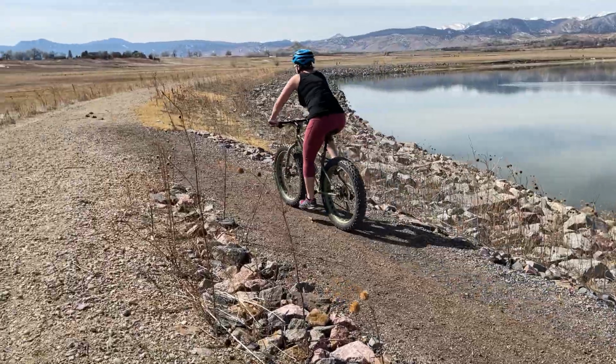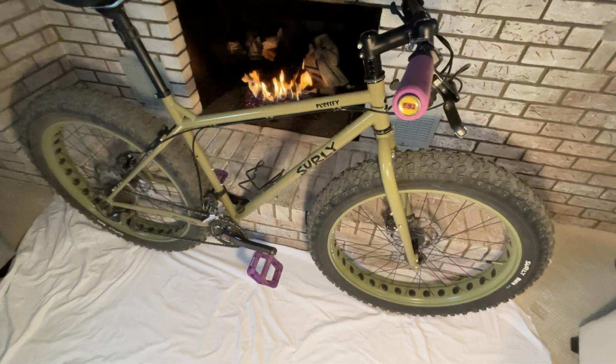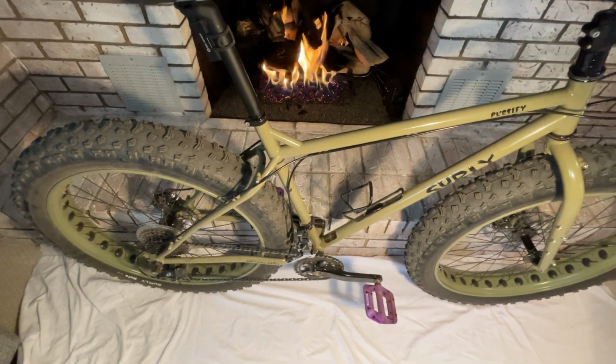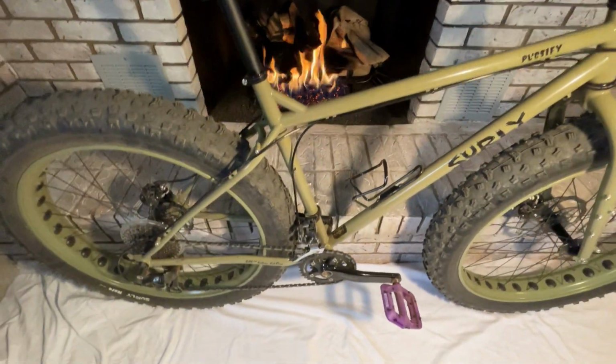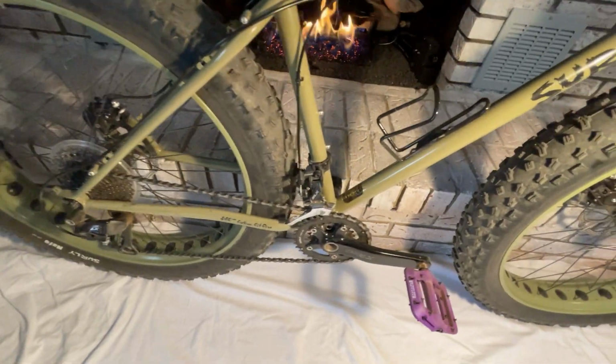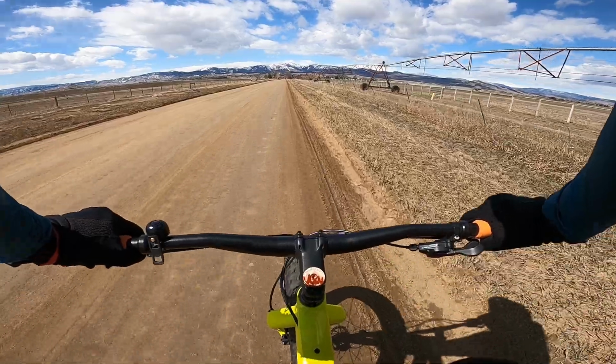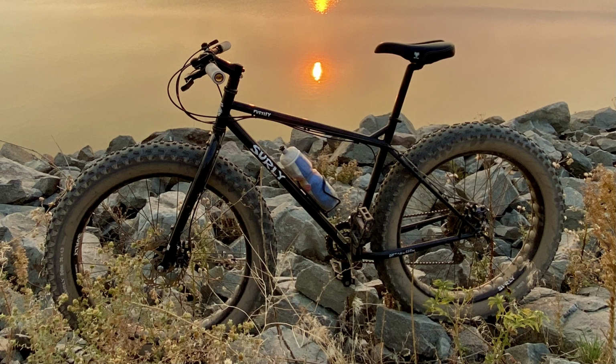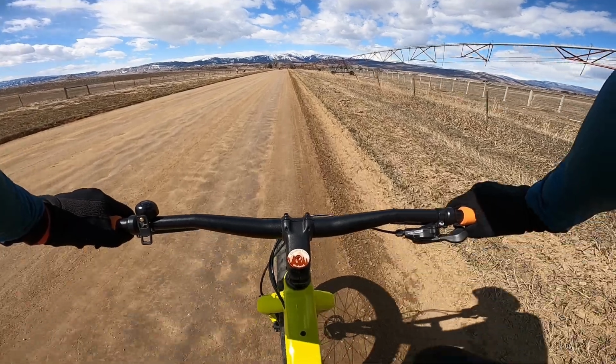It doesn't need anything. Might do a tire upgrade at some point. I'd like to get a set of Ednas on this because I am a big fan of those tires on my 2014 Pugs. But even that's not a real priority right now, so we're just going to ride and enjoy this bike. So next up on the list is the other bike I just mentioned, which is my 2014 Surly Pugsley. It's just the standard black version. I still ride this bike all the time.